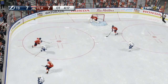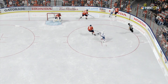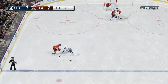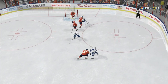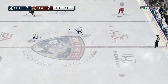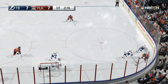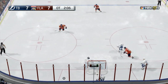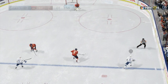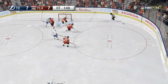Back near the blue line to Hedman. Dogged determination there by Yandel, kicked out of the scrum. Possession reestablished by Hedman. One-timer, didn't get through. The Panthers wheel it up the wing. Terrific determination by Hedman, trying to go to Strawman. Lets it go. Great stick save.